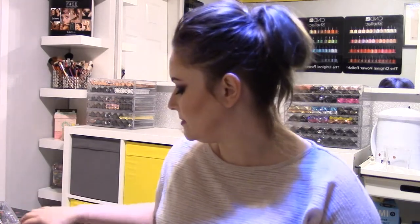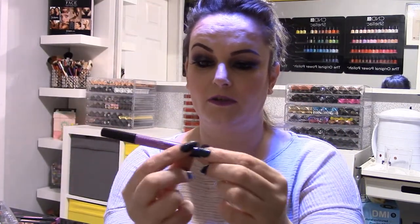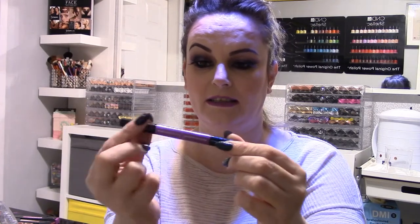I'm actually wearing this one right now, and this one is Poppy and Lily, and this one is called Rags to Riches. I only picked up the two, so I'm just giving them a try, but I will show you what they look like. I really love the packaging of it, because even on there it's ombre'd. It shows you this side will be the dark side and this will be the light side.